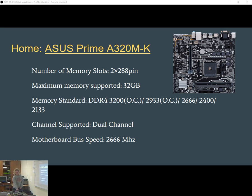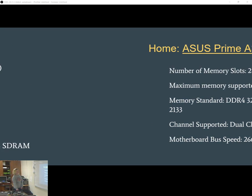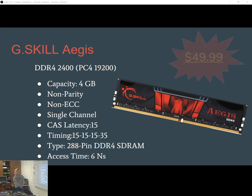Okay, I'm just trying to write down a bunch of stuff real fast. So I put the G-Skill Aegis, I believe it's called. It's DDR4-2400. The capacity is 4 gigabytes. It's non-parity, non-ECC, single channel. The CAS latency is 15, and the access time is 6 nanoseconds.